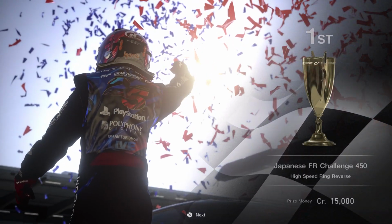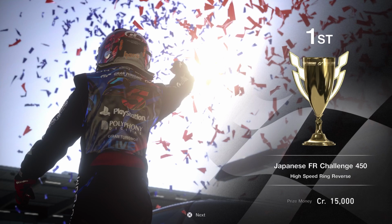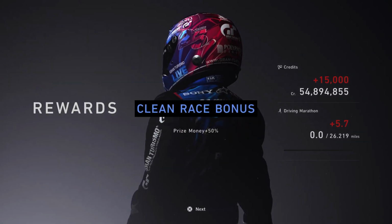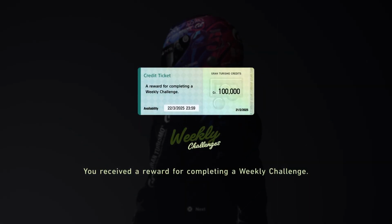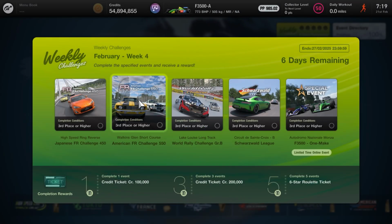In terms of the payout for this one, typically low as always for event 1 at 15,000 credits, and that is with the clean race bonus, giving us an extra 50% on top of the standard payout, and also 100k for one event complete. So let's head into event number 2 then.